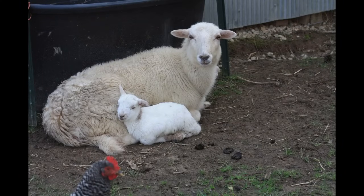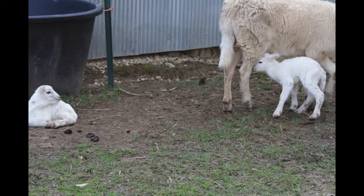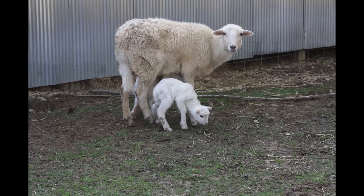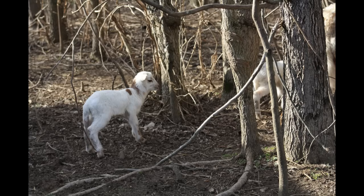Well, I tried to take video of this new mama and her 2 little twin lambs. But I failed to press record, apparently, and so that video did not turn out. But Sarah took so many pretty pictures of the mama and her babies. We thought we'd put them here for you guys to see instead.